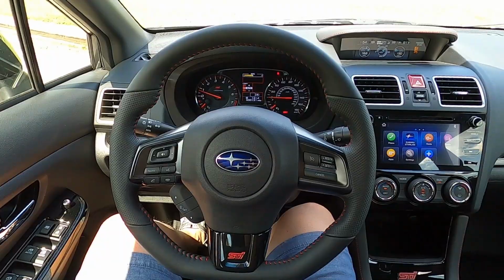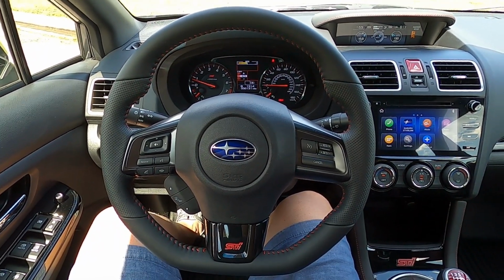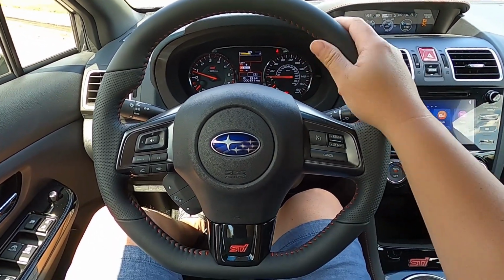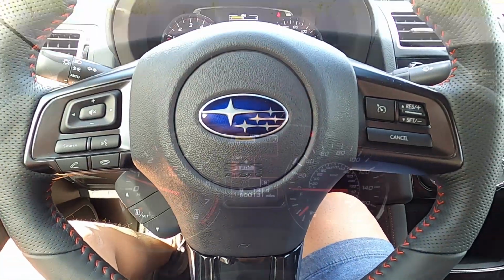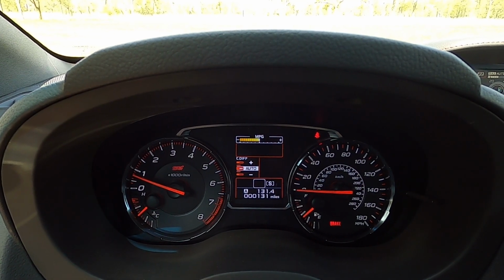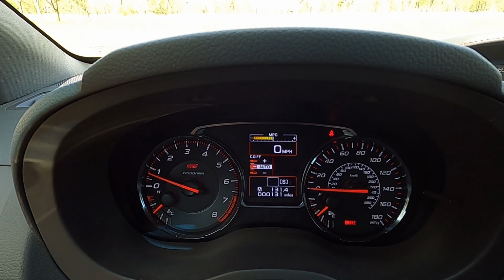So that's nice. You do have a nice steering wheel. It's very bolstered. I like it, and it feels really good in my hands. I can't tell if this is leather or leatherette, but it doesn't really matter. It works, and it looks good. Now, the gauge cluster, you have an info screen in the middle. That's kind of standard. You can see a few things as you scroll through.